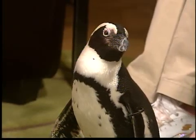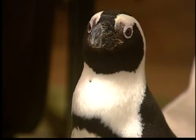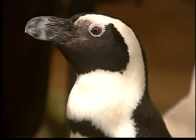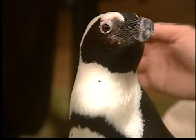Well, he is a cutie pie. How many of his little friends do you have back at the zoo? We have 12 penguins total. And you're trying to mate them and help make more penguin babies? Yeah, we haven't had any penguin babies yet, but we do have a couple of eggs. We'll see. Right now, he's not sexually mature. How old is he? Chris, how old? 2 years old. Yeah, he's a little young. He's still pretty young.